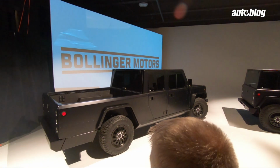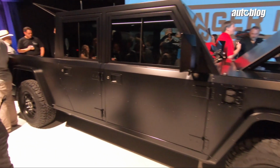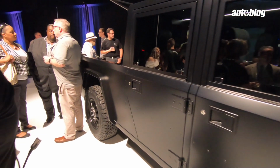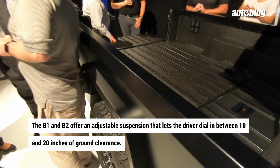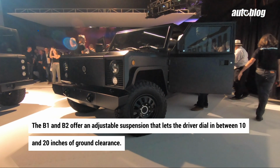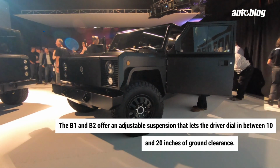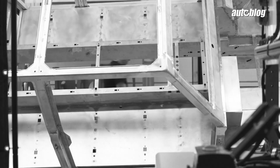And they've also added a pickup truck, which has a longer wheelbase than the B1 and is about 3 feet longer overall, with a pretty big pickup truck bed. Both the B1 and B2 are meant to go off-road. They're meant for working. They've got a lot of ground height and a lot of adjustability to them. Now, apart from the length and the truck bed, these are pretty much the same vehicle.